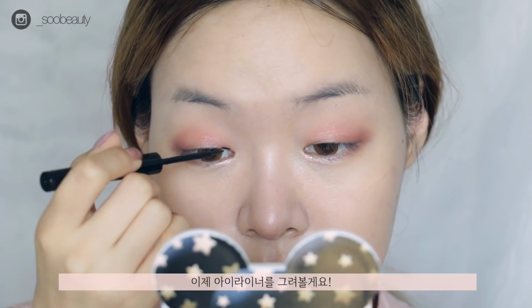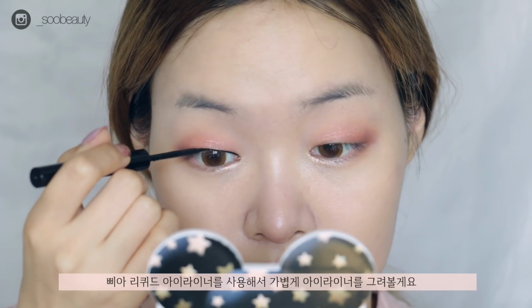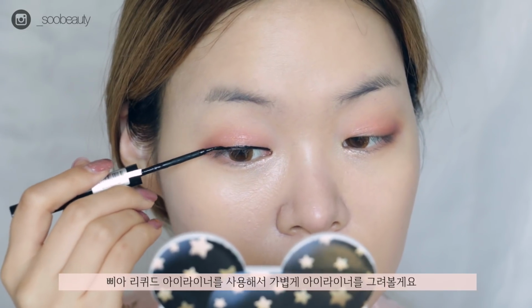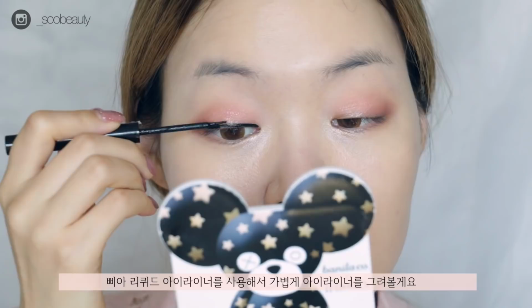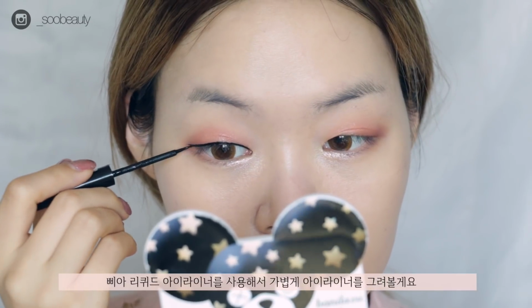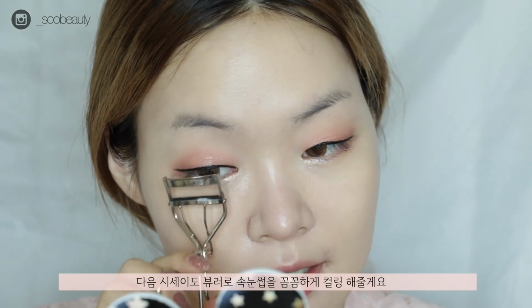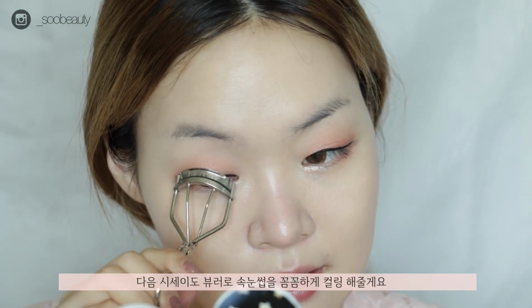And moving on to eyeliner. I'm taking this Bia liquid eyeliner. I'm just gonna draw in my eyeline. Then I'm going to curl my lashes up to Jesus and just make sure to really get in there.